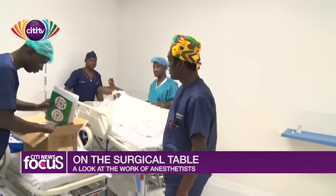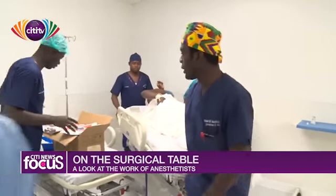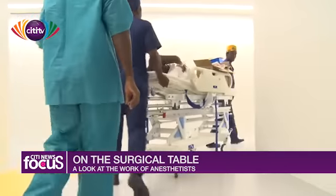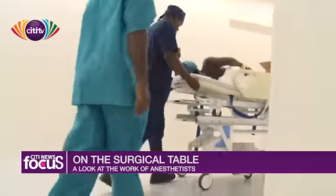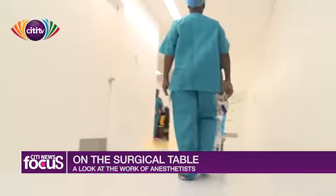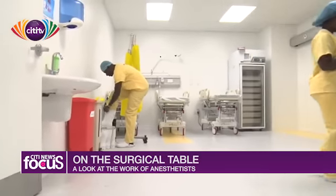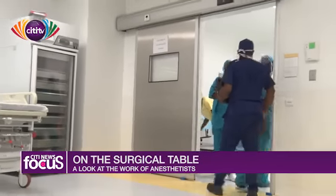A visibly pregnant Adjoa, not her real name, has suffered a placental abruption. This is when the placenta separates early from the uterus, cutting off food and oxygen to the fetus. It will only take an expert team of anaesthetists, doctors and nurses to save the life of the mother.